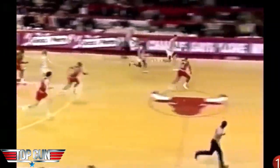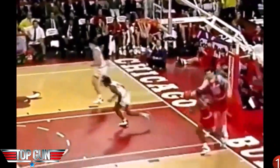There's a steal. Gets it out to Toni. He's got JoJo with him. Behind the back and the slam. There it is. Nice pass by Toni Kukoc. Not hear the end of it. Watch Toni behind the back. Nice play. Beautifully. Here, JoJo, shake that dust out. Yep.